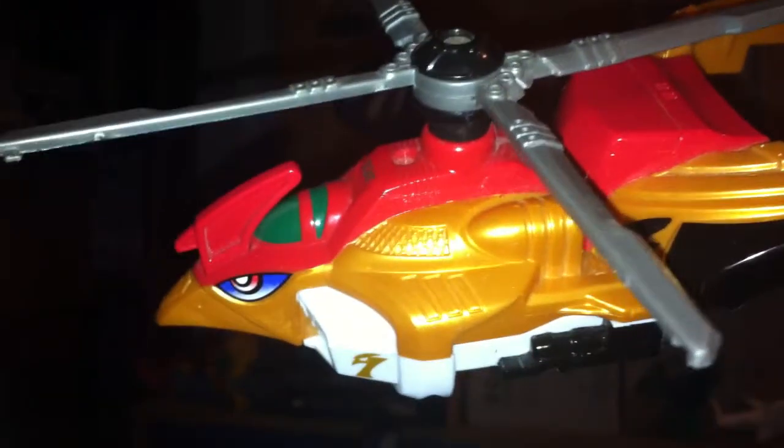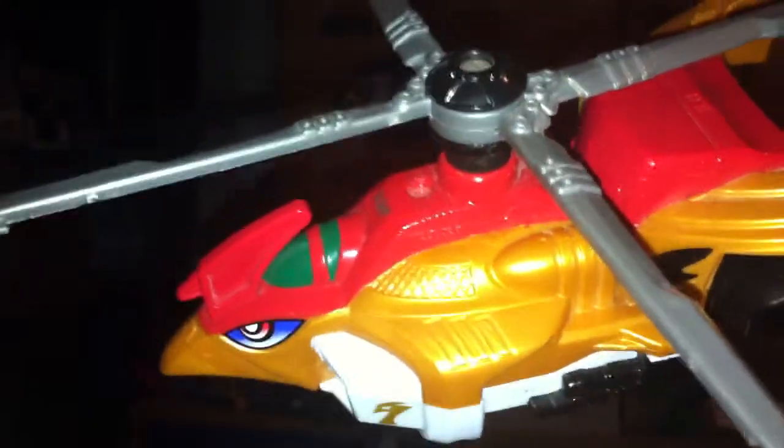Let's look at the chicken copter first. It is very well done and represents the Gold Ranger's personality very decently. And before you ask, no, chickens are not cowardly. They're actually quite ornery. So having a Zord made out of a chicken is actually pretty spot on. As for the helicopter blades attached to it, yes, they do spin. So kudos to the toy makers here.